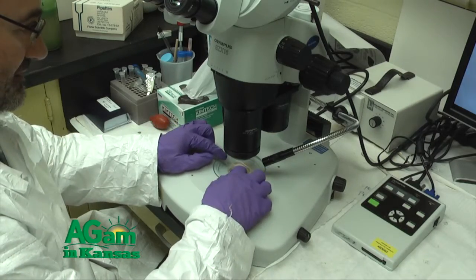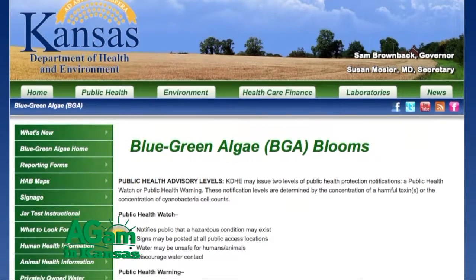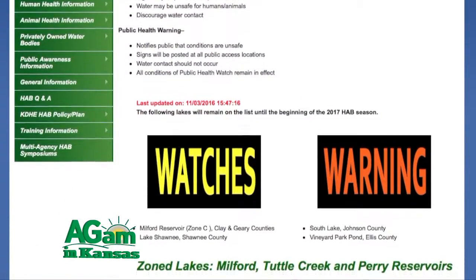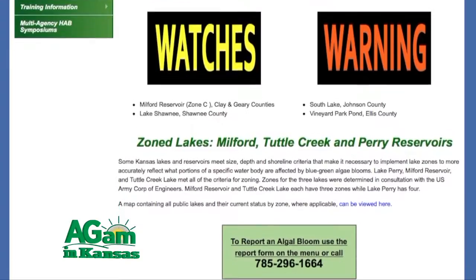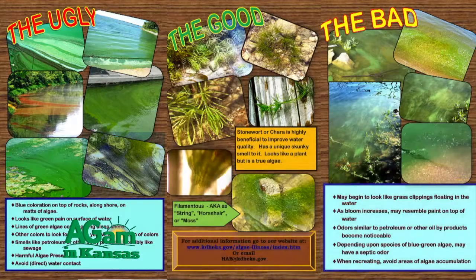We have a very robust website that touches on the blue-green algae issue. It tracks what lakes are currently afflicted by these blooms, as well as gives background information in terms of what the blooms are, what their hazards and dangers are, what you should look for, and generally how to best deal with them, whether you're someone recreating in the lake or you're going to use the lake for livestock watering, etc. But there's a wealth of information there that can be found at the KDHE website.